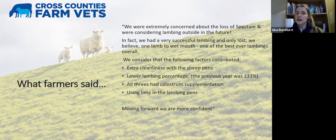But again, they had extra cleanliness within the pens. They were using a powder disinfectant in the pens, and they were making sure that all triplets had colostrum supplementation. And again, they think they had one loss to watery mouth last year, having previously been concerned that they may have very, very high losses, and they're much more confident moving forward again.